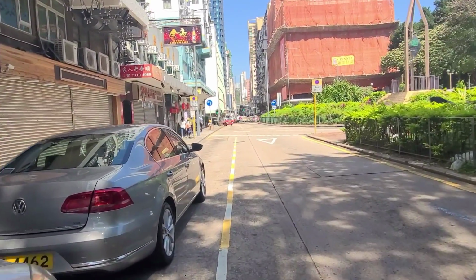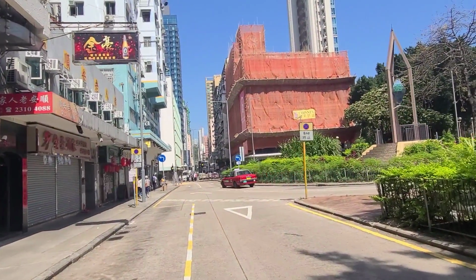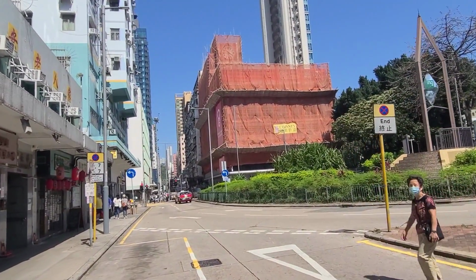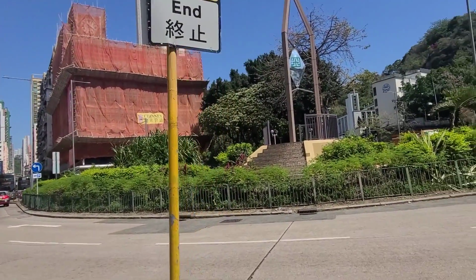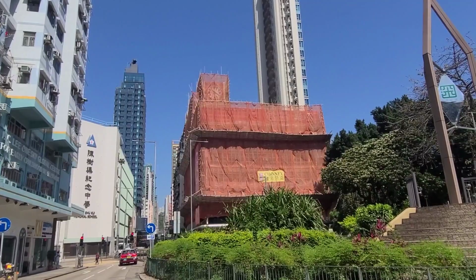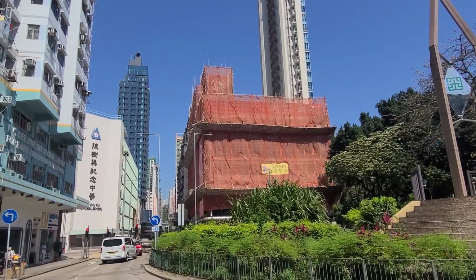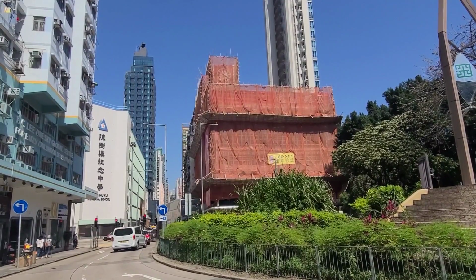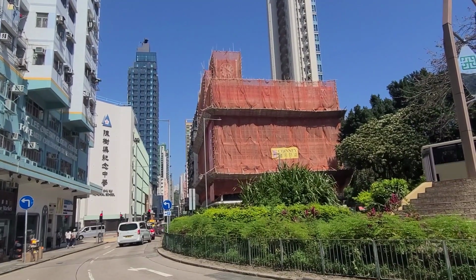Today I'm going to walk through Cheung Sha Wan, which is an older but interesting part of Castle Peak Road. Over here, behind the scaffolding, is the landmark of this area, the Garden Bakery, and I don't know if you can see it, but at the top is the clock tower, which is preserved, it's listed. If you keep watching, I'll add a couple of photos coming right up of what it really looks like.